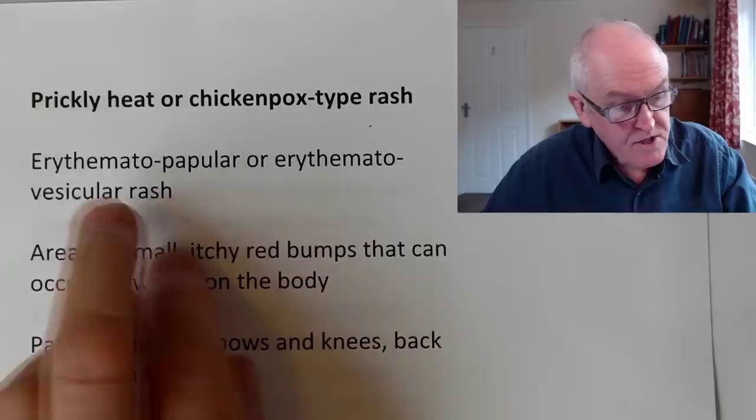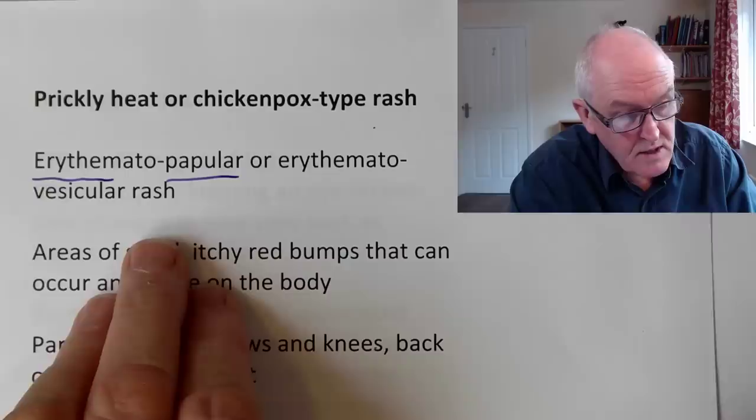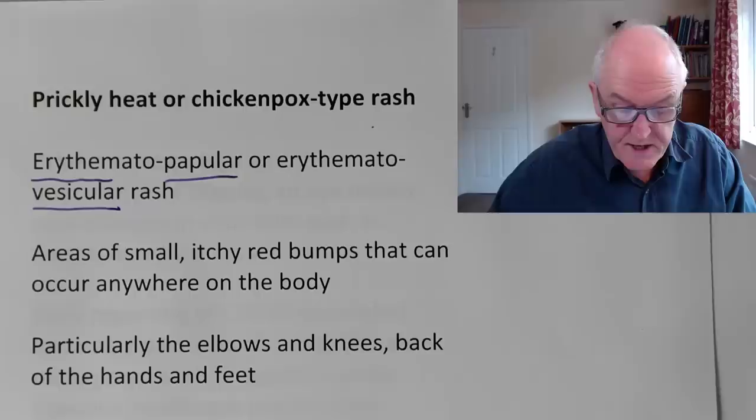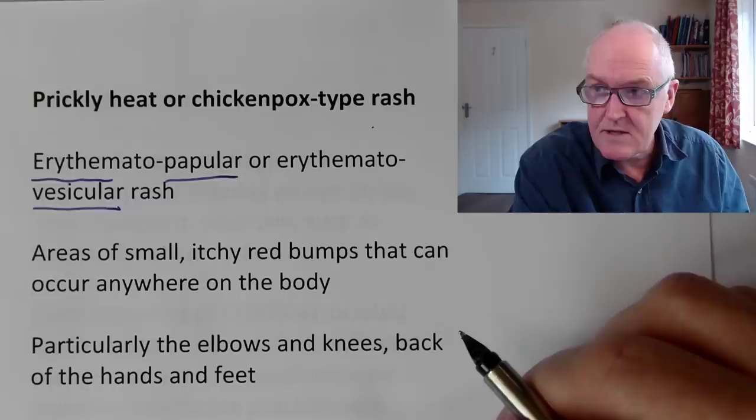So red and lumpy, papular rash. Or it can be erythrovesicular. So again, erythro means red, and vesicular means that the rash has got fluid associated with it. So there are tiny little fluidy things. If they become bigger, we'd call these blisters. And it says they're chickenpox type rashes.